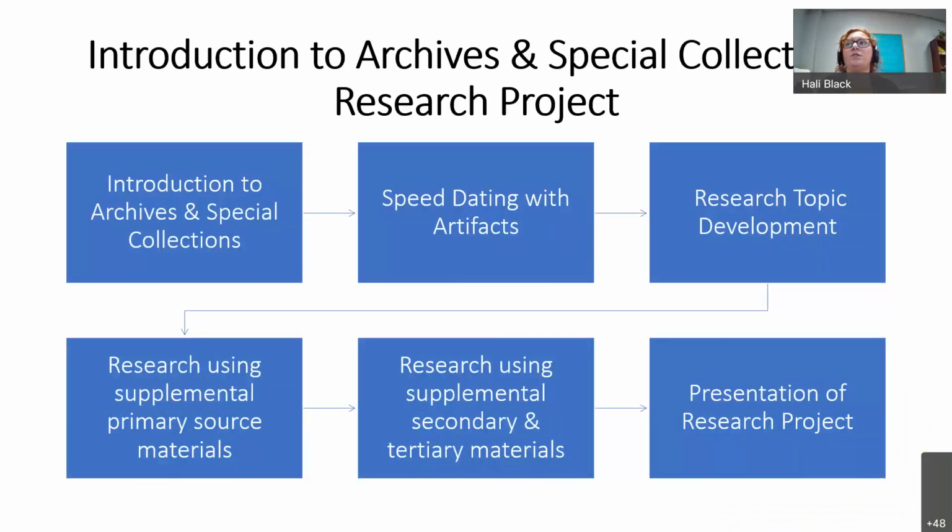And so, in addition to learning about special collections and archives, the main goal was for students to gain familiarity with different types of sources and also to consider how to develop a research topic from these really unique sources. And so this flow chart shows the process of the project. Of course, they had that introduction to archives and special collections. We had our speed dating activity with the artifacts, which led to research topic development.